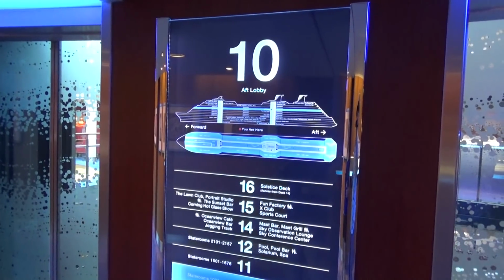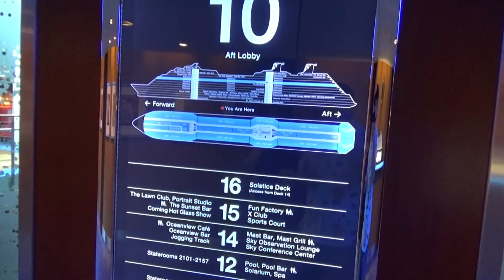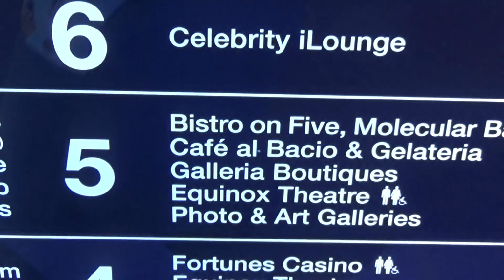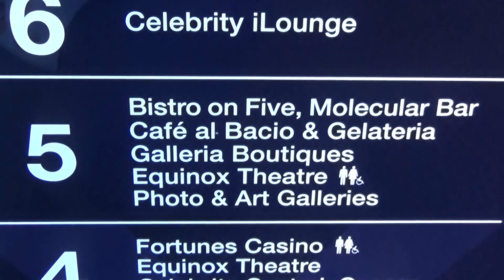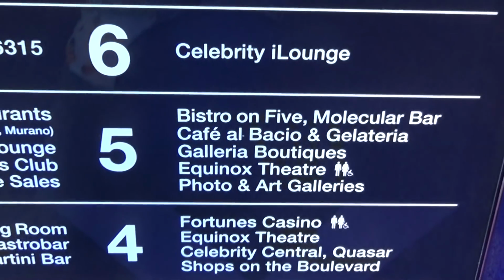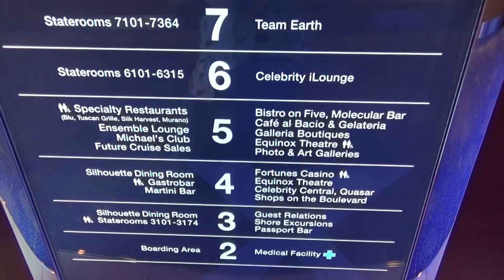So one of my few gripes on this cruise ship is I guess at some point the Equinox went through a dry dock, but they did not update all the signage. Like if you go to deck 5, it says there's a bistro on 5 and a molecular bar. There is not. There is a Sushi on 5 restaurant and a world-class bar. So they went through all the money of building those restaurants, but they never updated the signage on the ship, and it has to be very confusing for some guests.